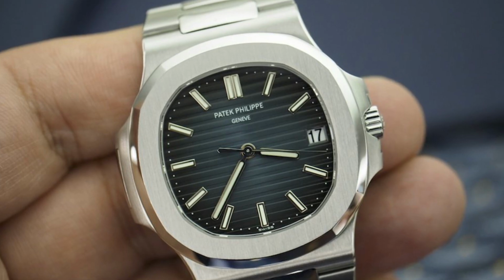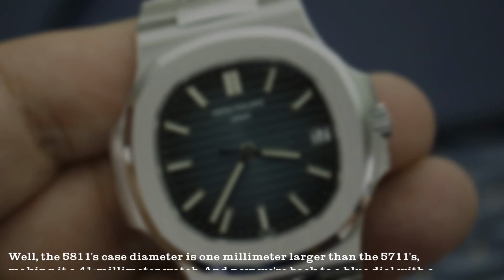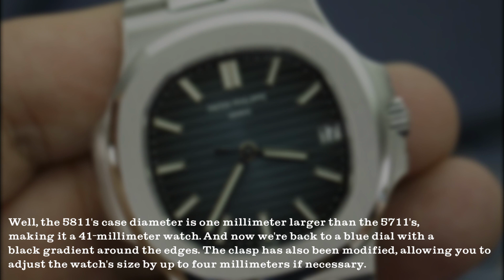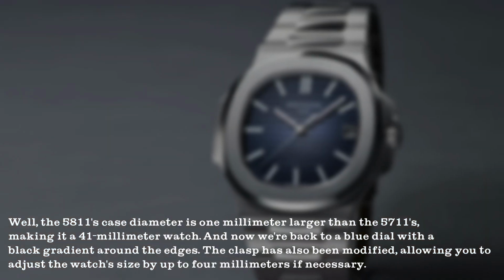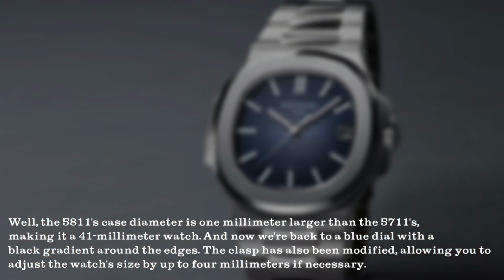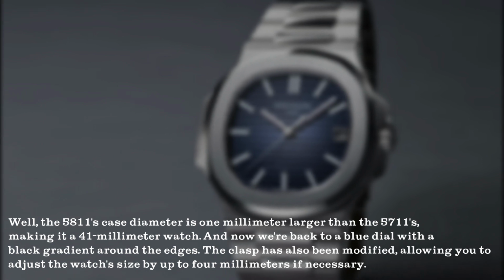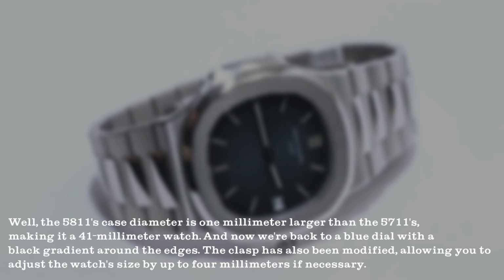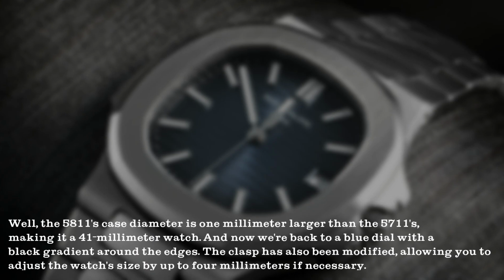What else has changed? Well, the 5811's case diameter is 1mm larger than the 5711's, making it a 41mm watch. And now we're back to a blue dial with a black gradient around the edges. The clasp has also been modified, allowing you to adjust the watch's size by up to 4mm if necessary.